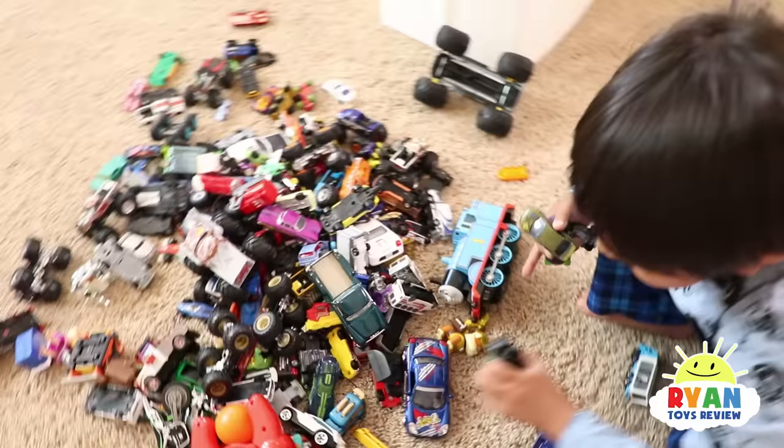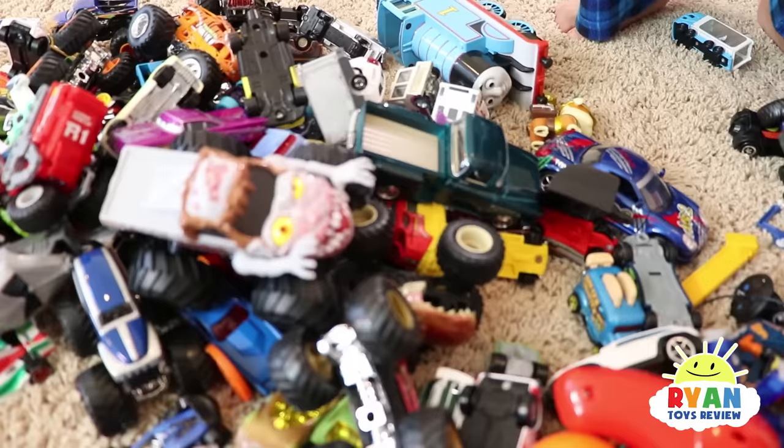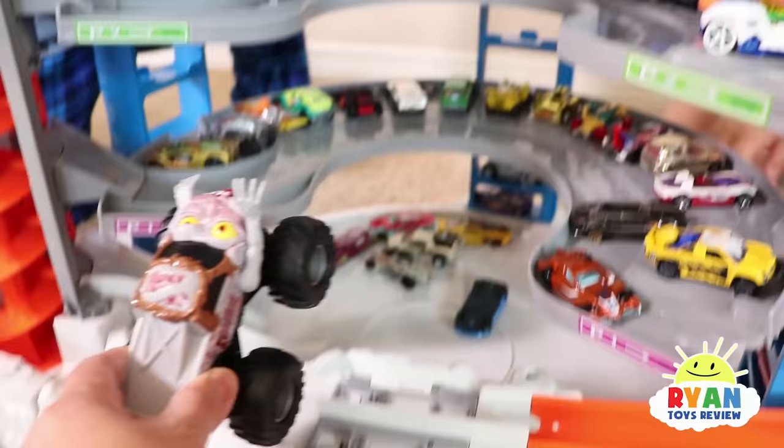Alright, so if you guys can't tell, this playset can hold a lot of cars. There's some on this side. There's also compartments on this side that Ryan's gonna help us fill. There's actually a compartment on the back too. So many. Do we even have enough cars? I hope so. We might not even have enough Hot Wheel cars. It looks like we have a lot, but we also have some big Monster Jam cars. So it doesn't count. I'm coming for you, cars.